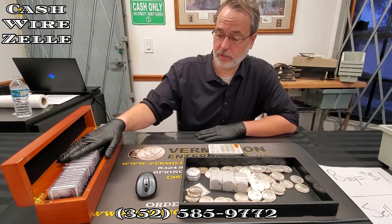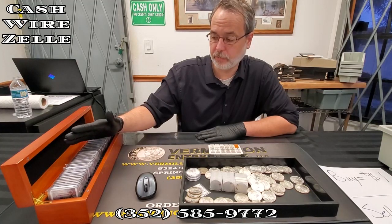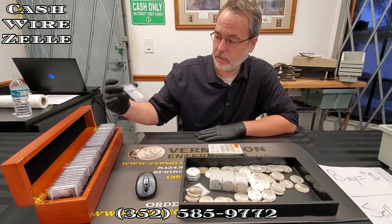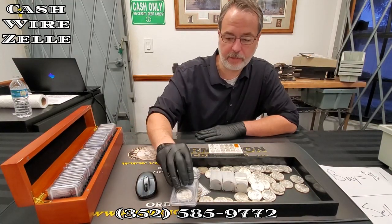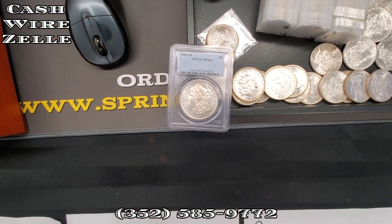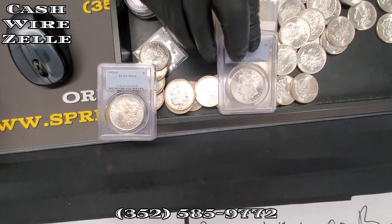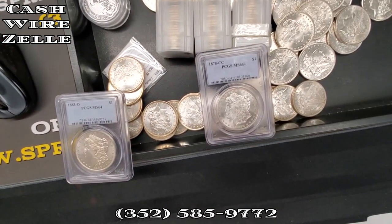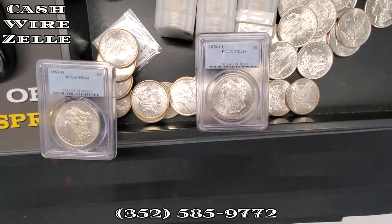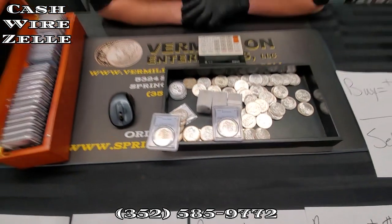So we got all of our slab Morgans, slab silver dollars, all inventory for you, all the way up through peace dollars. So you got common stuff like 83O type material to, let's see, let me find something. Here you go. Here's a 78 Carson City in MS64 plus. So it literally is every silver dollar from 1800 up through 1935 that we have in the shop that's graded, is inventoried.